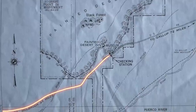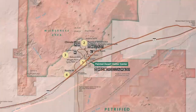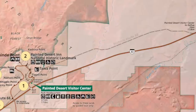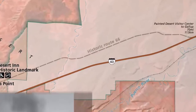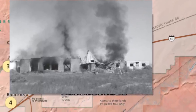Route 66 was rerouted from here to here in 1960, although it's not clear how much influence the park actually had over this, but the Lion Farm and other attractions along this stretch quickly failed as cars drove right by them. The Lion Farm itself was burned to the ground, so nothing remains, but some artifacts of the Painted Desert Trading Post to the east remain.